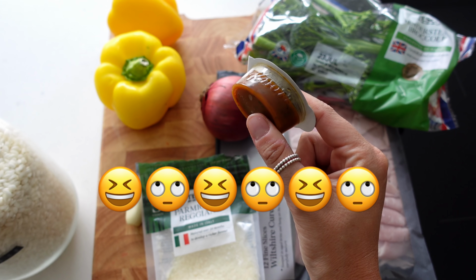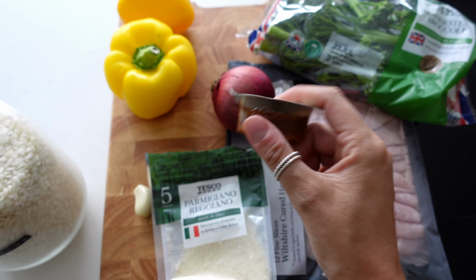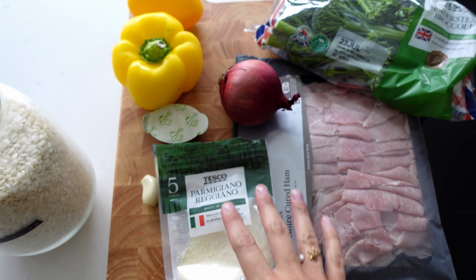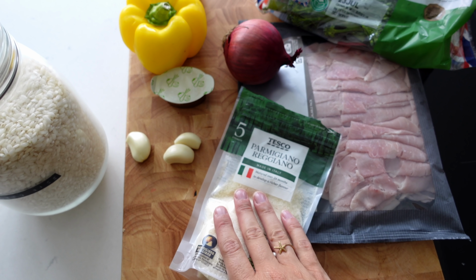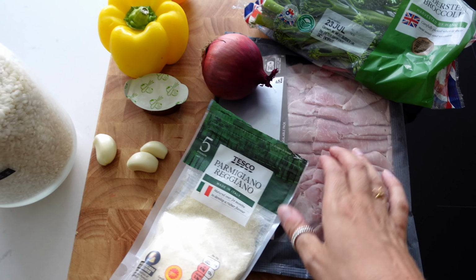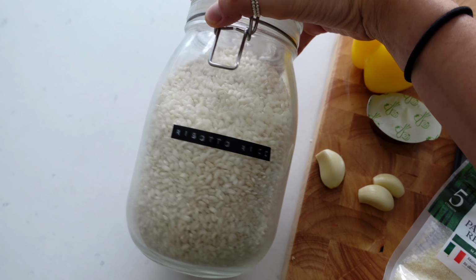Anyway, we really like these, but they are more expensive than normal stock cubes, so we try and get these when they're on offer, but we just find them a little bit more flavoursome than normal stock cubes. And then we've got 3 cloves of garlic, some parmesan, some ham, and obviously the key ingredient, which is the risotto rice.